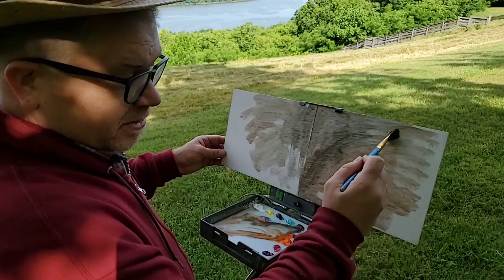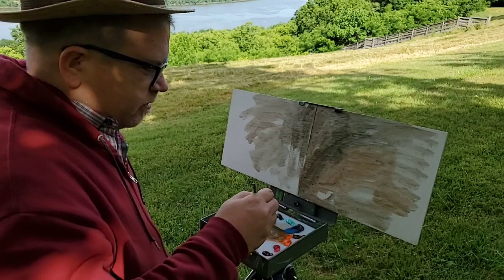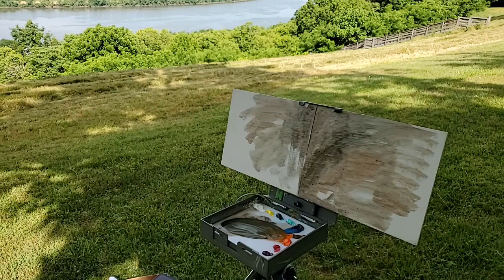Can you all see me okay? I'm not sure what you're looking at. Let me see. If you're able to see what I'm working on, give me a holler and let me know, just so that I know. Or I guess I could stop being lazy and just look. Yeah, it looks like you can see pretty good.